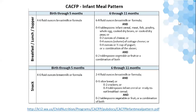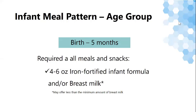On the screen is the new infant meal pattern. You can see that we have birth through 5 months, or birth through the end of the 5th month, and then 6 months through the end of the 11th month. Let's start with the birth through 5-month-old group. Required at all meals and snacks is 4 to 6 ounces of iron-fortified infant formula and/or breast milk.